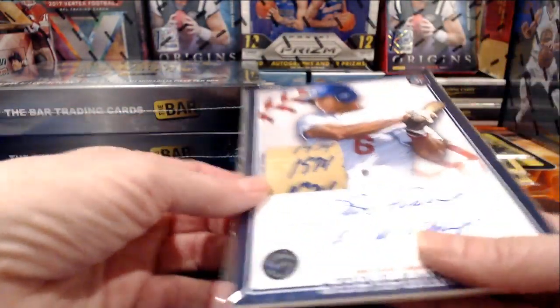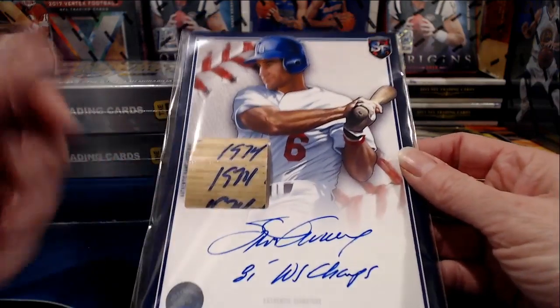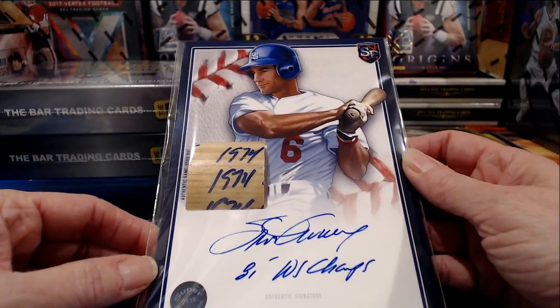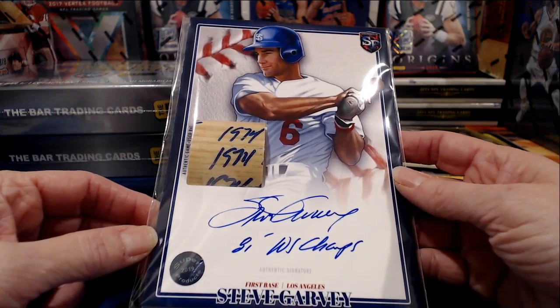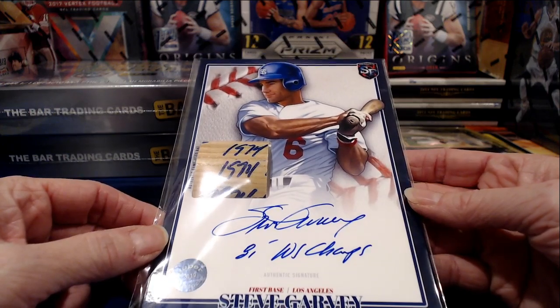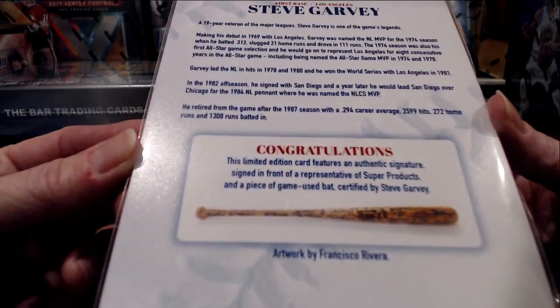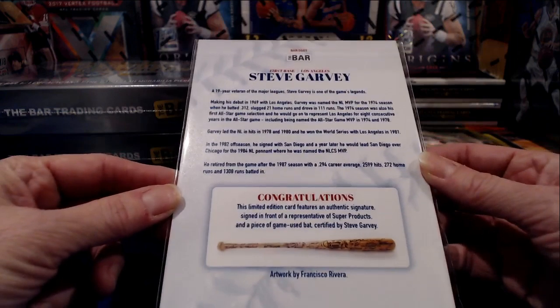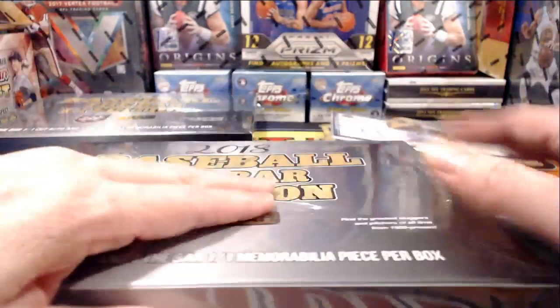That's going to be interesting to ship. This is really cool. This is a Steve Garvey chunk of bat, and that's not a cut signature. That's actually signed right on there, obviously, and signed it as World Series champs and all such as that. Down there, for the Dodgers and Steve Garvey. And that one says what? Yeah, piece of a game used bat, no less. So, that's pretty cool. All right, I like this product. This is interesting.